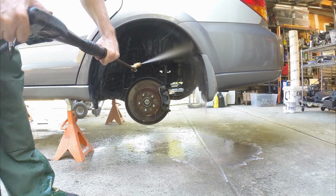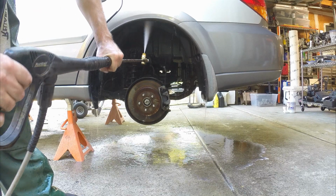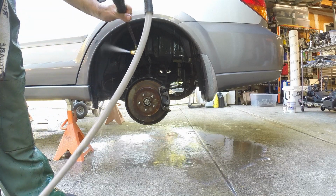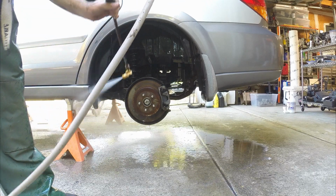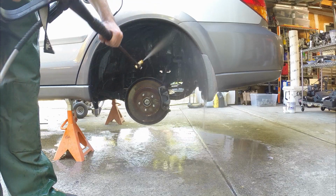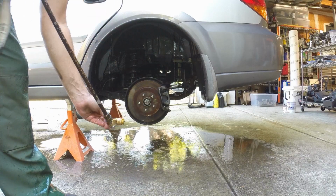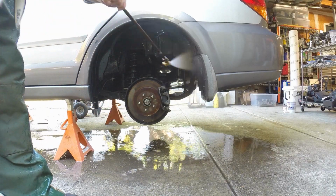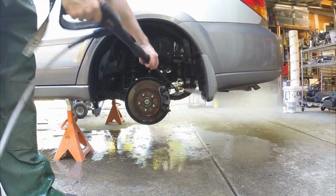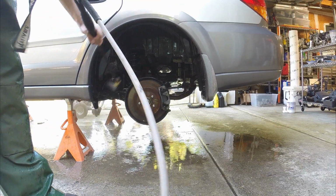Having that angle on the end of the pressure washer sure is nice. As you can see, it makes it a heck of a lot easier to get up into those hard to reach areas with the pressure washing wand. But when you squeeze the trigger, that initial blast of pressure really throws your hand for a loop.